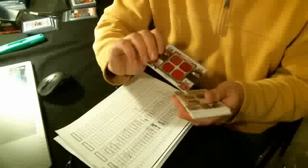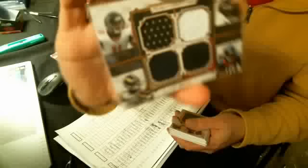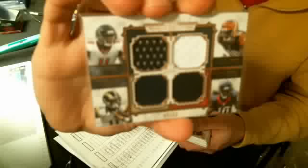The quad relics with four different players. We got a 49er full quad with Kaepernick in the corner. That's numbered out of 50. We have, this is the random one, right? Yeah. We have one, this is going to be random in a little bit. We got a quad relic there that has the Falcons, Rams, Texans, and Cincinnati Bengals. If you're watching on YouTube and you have one of those four teams, check a little bit later and we will random it off.